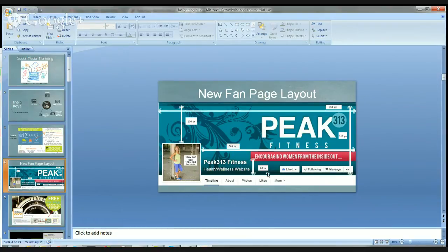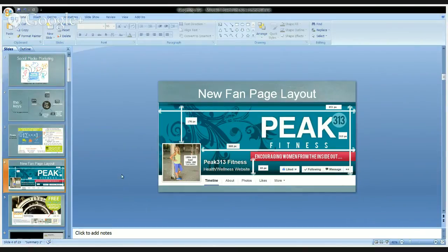The other thing they did was put the like button and some other buttons right on your cover image. This image has stayed the same width, so it's always 851 by 315. That's always the same size. But now we have to move things around a little bit just to make sure. I'll show you here.